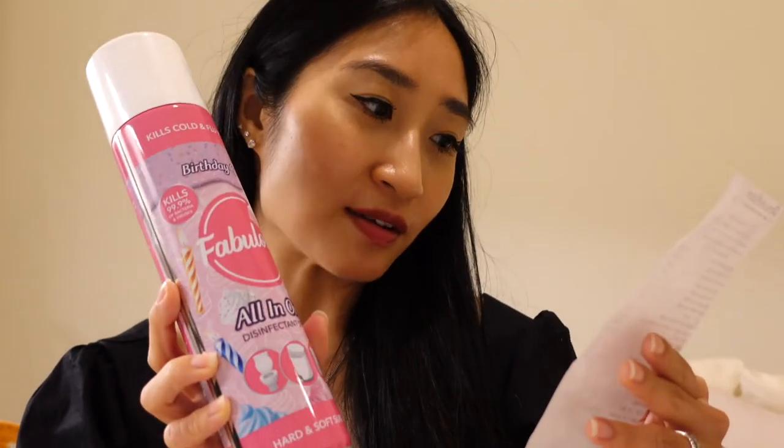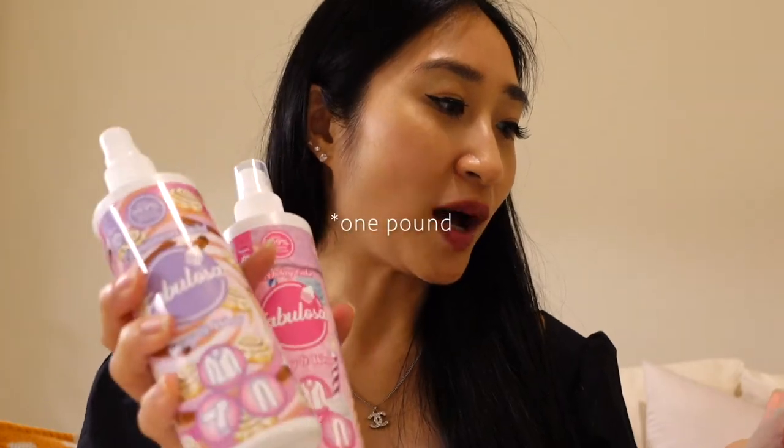And for the Fabulosa stuff, the disinfectant spray cost £2. And the spray and wear cost £2 each. That's everything I got from Poundland.